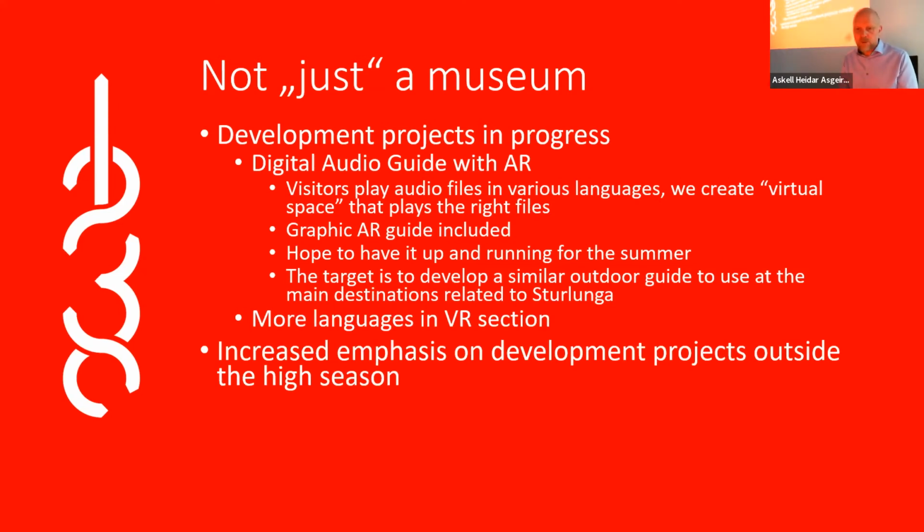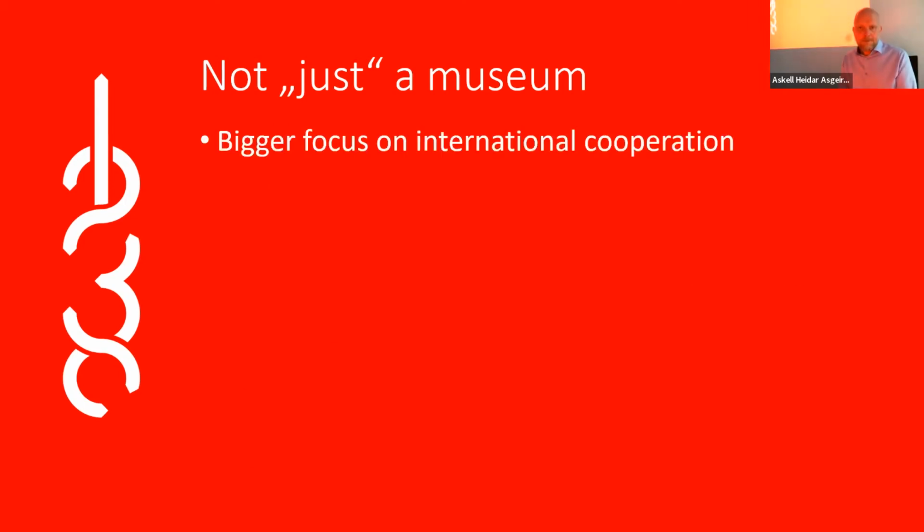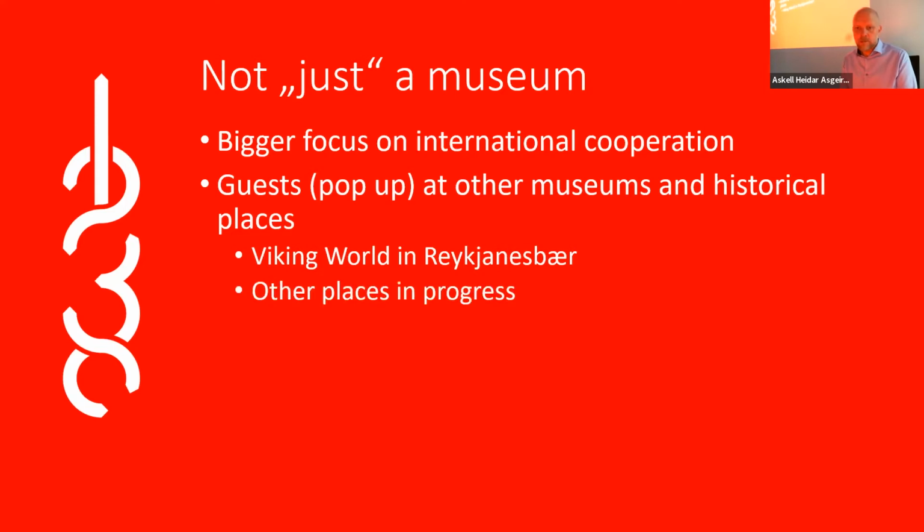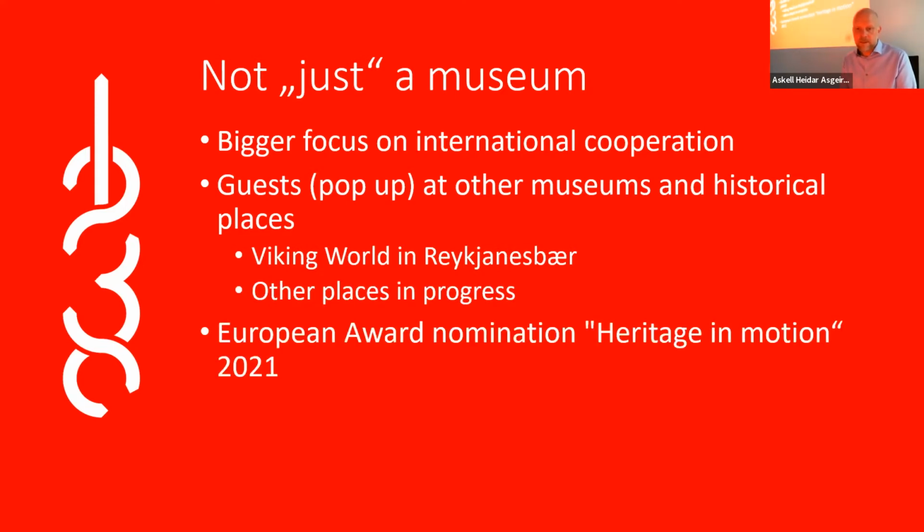And we also want to emphasize more on development projects outside the high season in tourism and different kinds of projects, for example, reaching out to schools. We want to work with and focus more on international cooperation. That's of course why we are taking part in a conference like this. And we have just yesterday opened up our first pop-up exhibition where we are guests in a museum called Viking World, Vikingaheimar in Reykjanesbær, where we have a few booths and are using our virtual reality. And we have other places like that in progress.